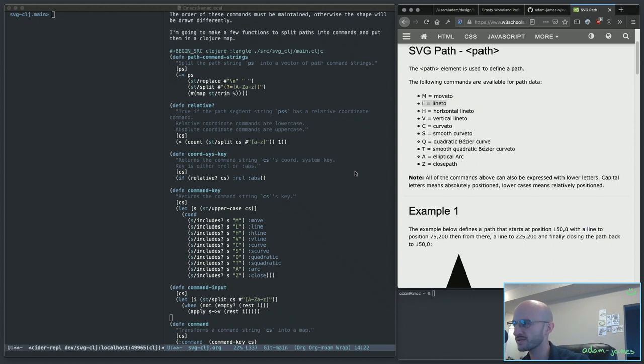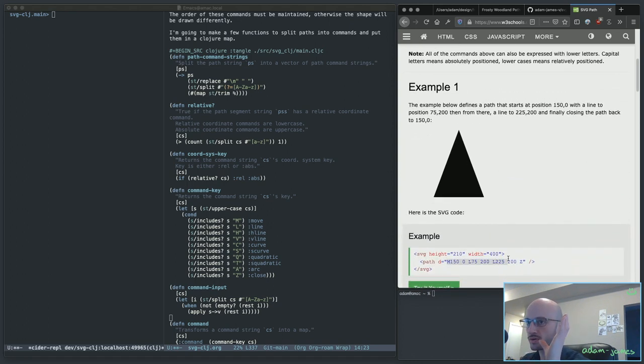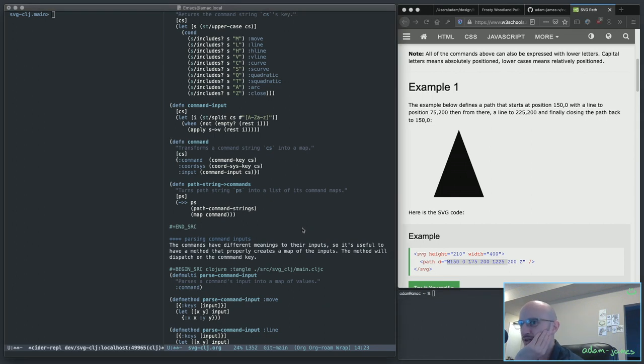So the two concepts I'm working on here are the command, which is just the data in a map, and then the segment, which is a different map that combines two commands. And the whole idea is that the path segment could be converted into a completely valid path attribute string on its own, and then you can take any number of segments and combine them together. I think that's the kind of approach I'm going for, because it pretty much makes sense. At least I hope it does.